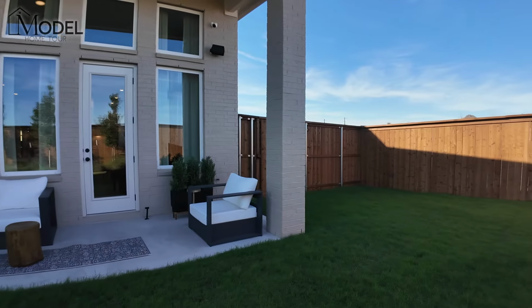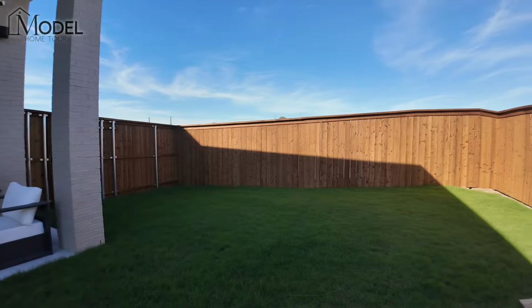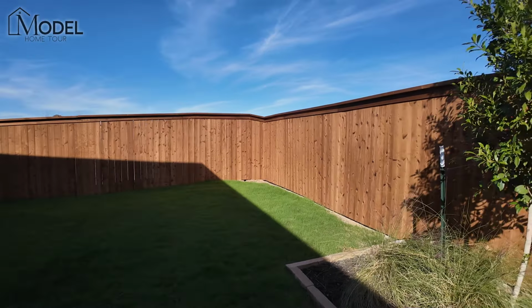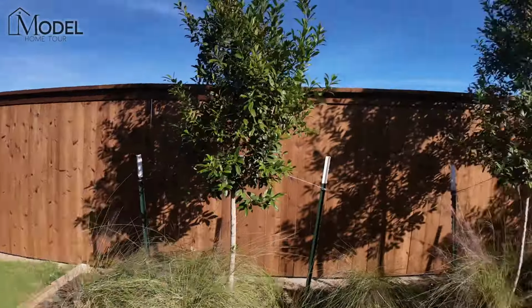But we've got the wood privacy fence that's going to be on the sides and back of every home. So all of our yards here are kind of that privacy fence, either dog ear or board on board type fencing, different in every community. People love this.